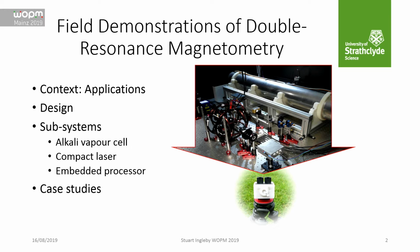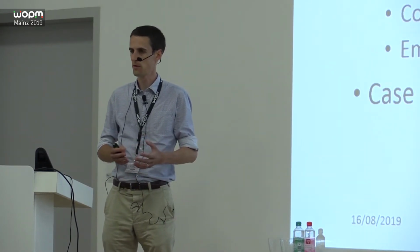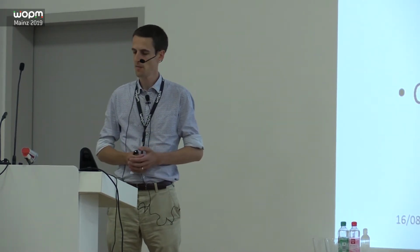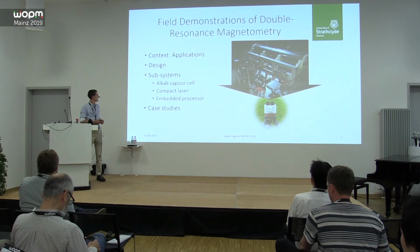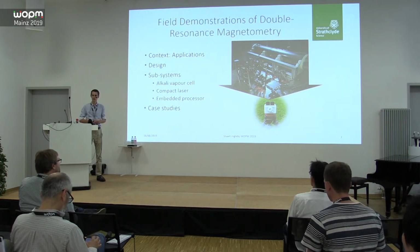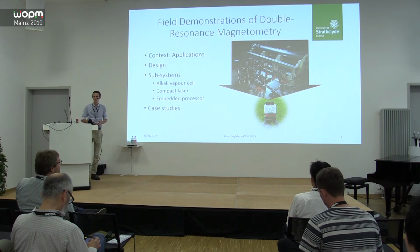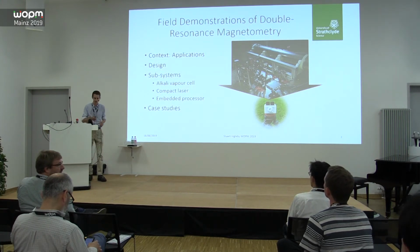So what I'm going to do during the talk is set that context, talk about what applications we are focused on at Strathclyde, and hopefully that motivates some of the design choices that we've made. And then I'm going to talk about the practical steps that we've taken to take each of the key subsystems of our magnetometer and turn it into something scalable, something that's closer to commercial applications, and how we've tried to preserve some of the performance there. And along the way I'll present a couple of case studies. So this is end user demonstration work that we've done and some of the results from that work.